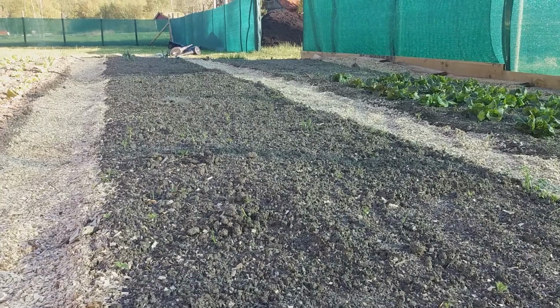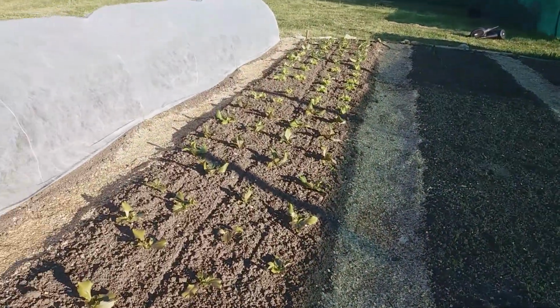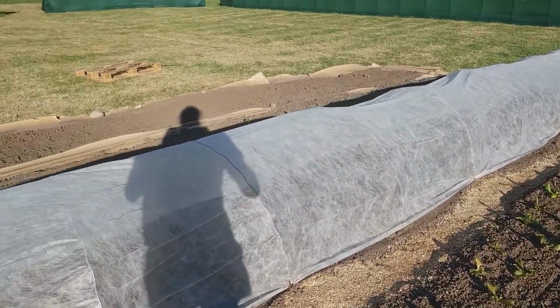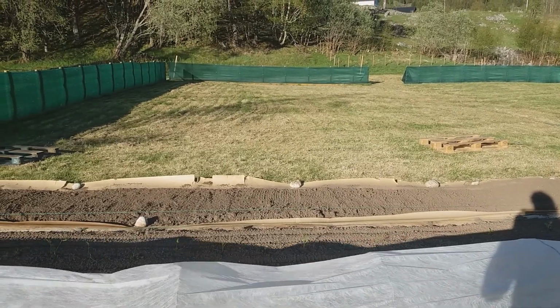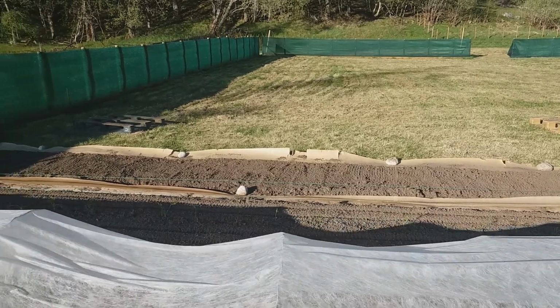So, some valuable lessons learned here, and beautiful project on the way. Hopefully we'll get to the other fence by the end of the spring. That's the goal, at least. See how far we get.